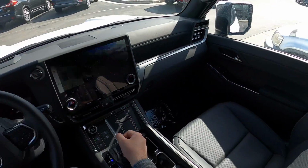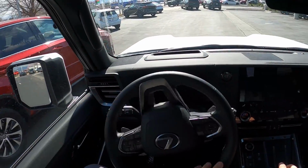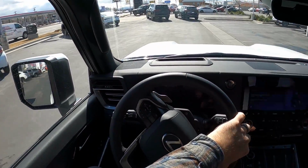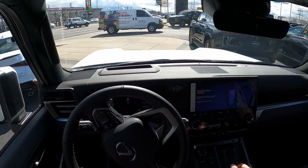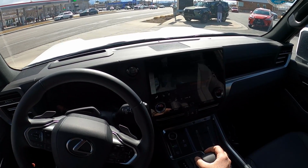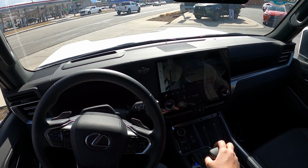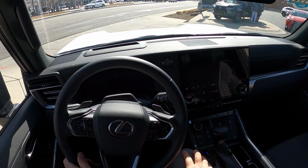But in terms of the one that I would pick after driving all of them back to back, I still like the Land Cruiser the most out of the three. I like the styling the most on the exterior. I like the interior layout and materials the most out of the three. I have been in a 4Runner Premium, and I like the drive because the Land Cruiser feels more comfortable than the 4Runner, like I said, but it still feels truck-like.